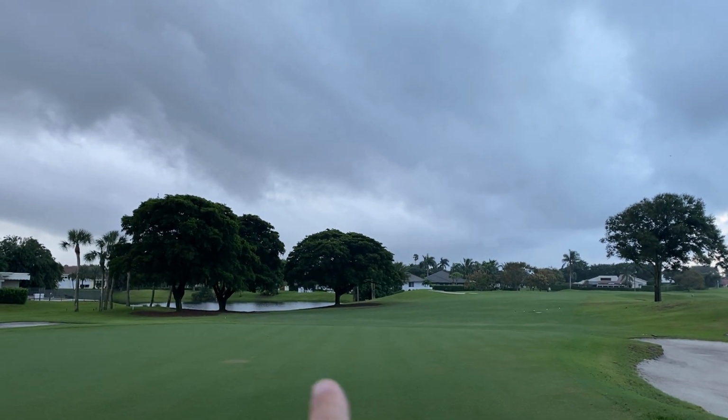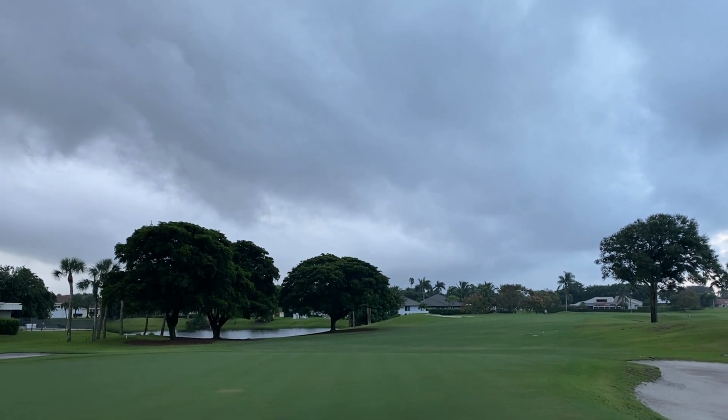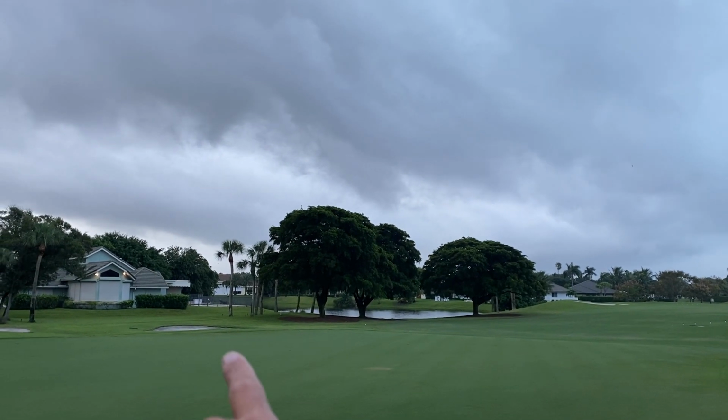Hopefully you can see the lines in the green. They're very faint, but they're there, I promise. I just felt a raindrop, so you've got to get moving. We're only about halfway done. All of that hasn't been mowed.